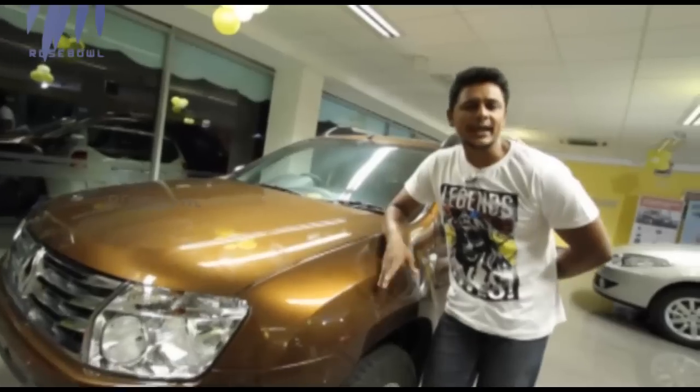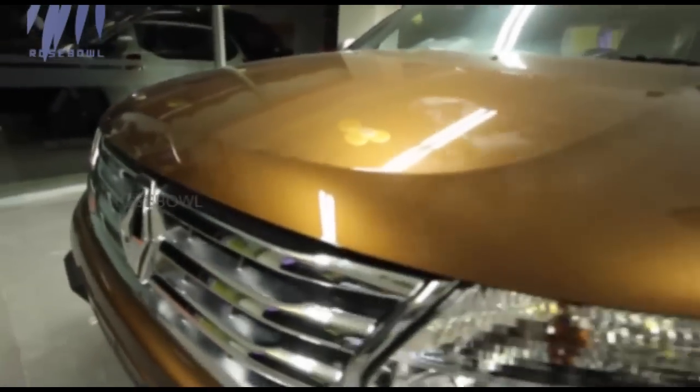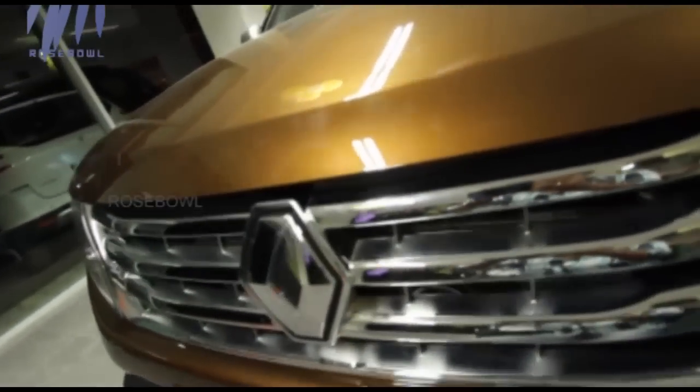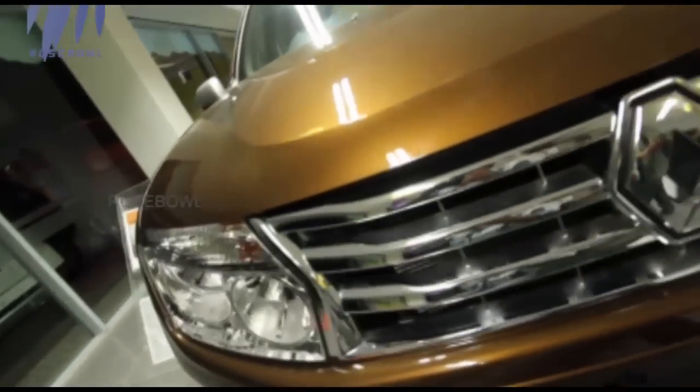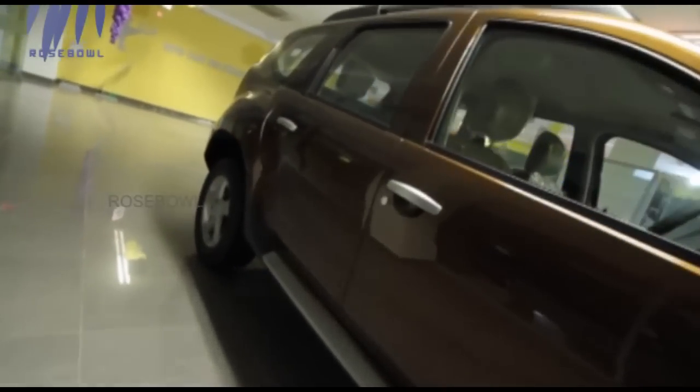Now let's talk about the ride and handling of Renault Duster. This is a department where Renault Duster is surely a winner. Its monocoque design enables this car to handle like a hatch in the city and like a muscular SUV on highways. Its steering fits really well in hand, and the way it handles in city traffic with a minimum turning radius of 5.2 meters, it leaves you with a smile on your face.